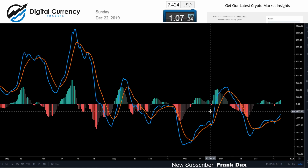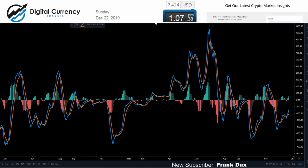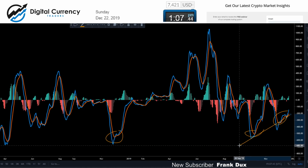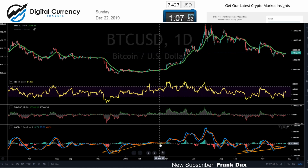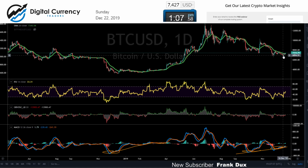And one thing I like about this is the daily MACD, because we can see here when we had the bottom at 3,000-ish, we had a beautiful turnaround. Now we have a turnaround with a really nice divergence. This took the divergence a long time before we actually had the breakout. Now we've had the divergence a long time in the downtrend, which could be crazy big, really.